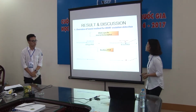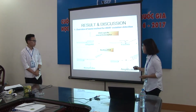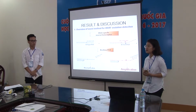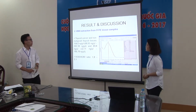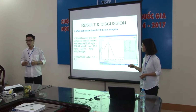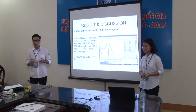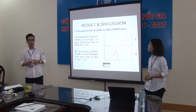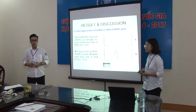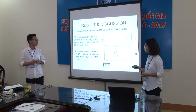And the second phase is the real-time PCR phase, in which we can specifically amplify the complementary DNA synthesized from the mutated RNA. Therefore, we can detect the existence of the mutation in the tissue samples. The RNA samples isolated from the tissue samples were tested for purity and concentration by the laboratory spectrophotometer, and the results are qualified to proceed with other experiments. We also compared the RNA and DNA concentrations of the gene by real-time PCR assays, and the results show that the RNA concentration is 10 times higher than the DNA.